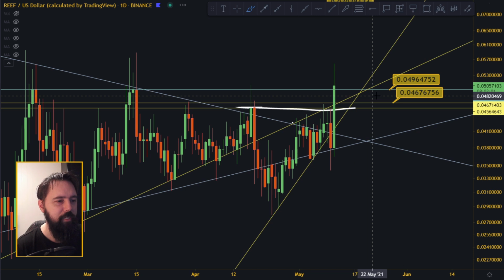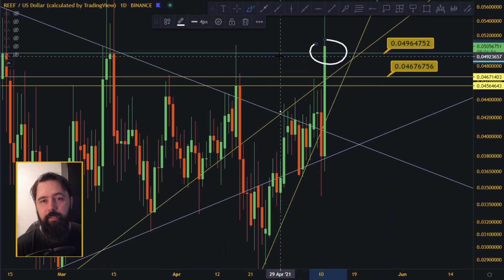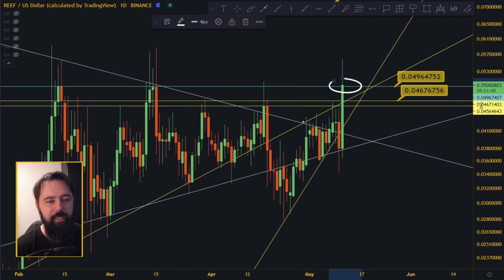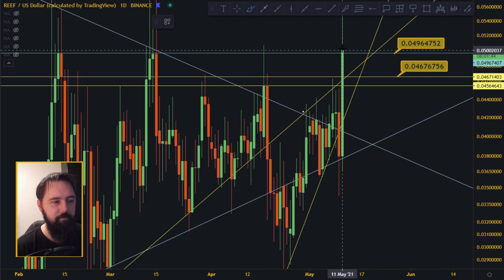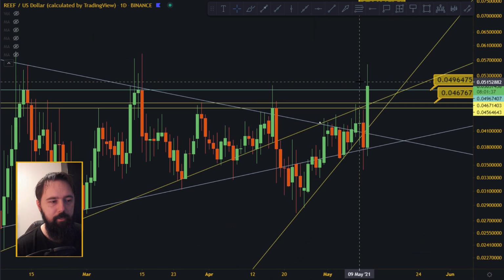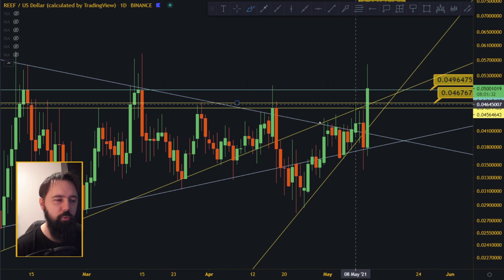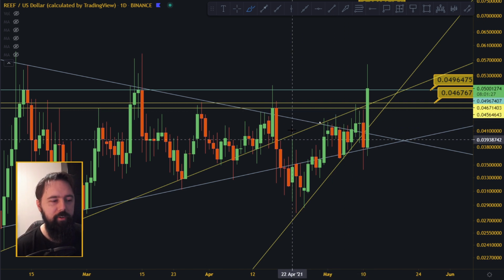So 46 and 49 are the weekly tops that we are trying to break, and right now you can see over here that we are above everything, and we are looking as bullish as ever. The only thing that we want right now is this is a daily candle, and there is still 8 hours left of trading. So this can, of course, pull down if it wants to, but we don't want that. The best case scenario right now would be closing above the 0.049 line. If we can do that, all of the resistances are broken, and then we might actually do very nicely.